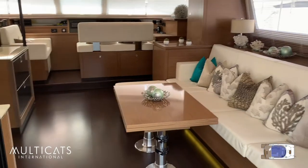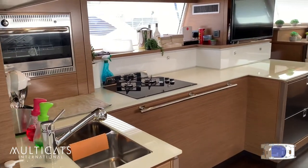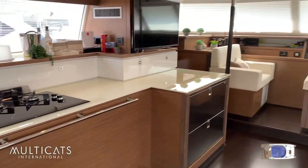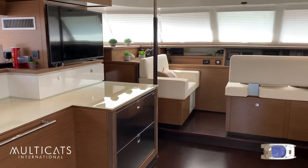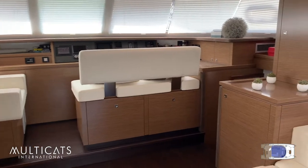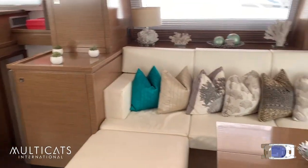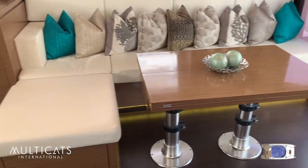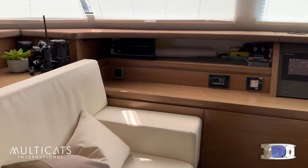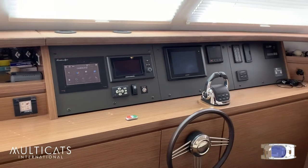Moving inside, on port side there is a fully equipped galley with a sink, a gas stove, an oven, a microwave, a fridge and freezers. And it is perfectly located for indoor-outdoor entertainment. Opposite, on the starboard, there is a dining table and L-shaped seats with storage underneath. Ahead, we have the interior helm station with a seat for two people.